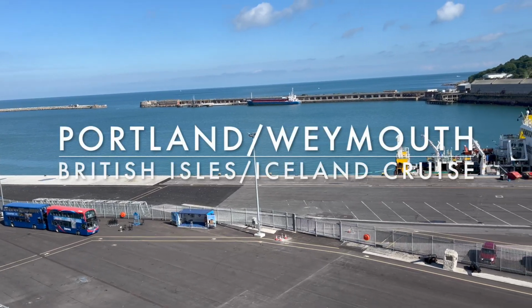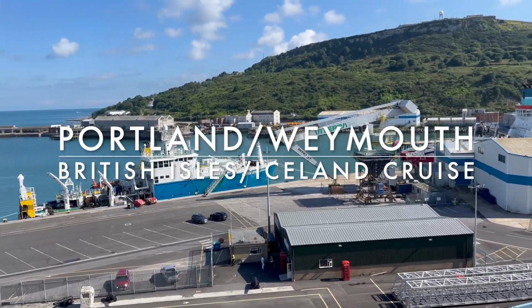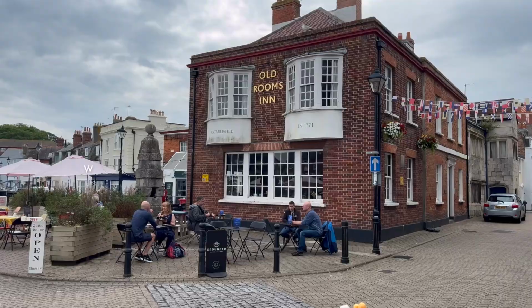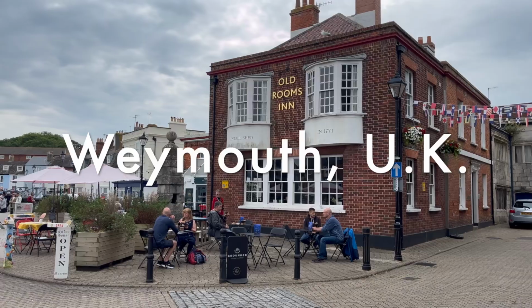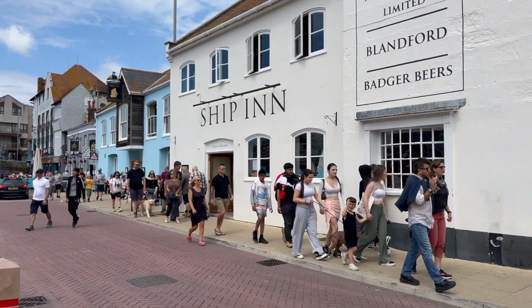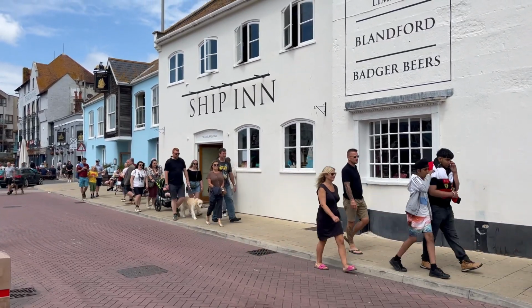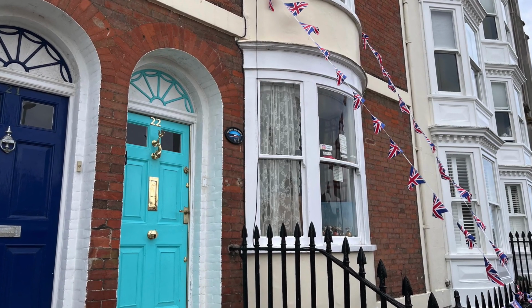Discover Weymouth, a seaside gem on the Dorset coast. Portland was our first port stop on a Caribbean Princess British Isles Iceland cruise. From here, we boarded a free bus which provided a direct transfer from Portland to Weymouth, which was approximately 10 kilometers or a 20-25 minute drive.